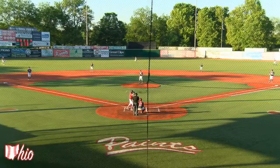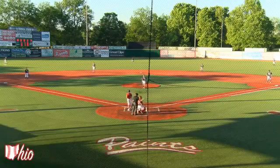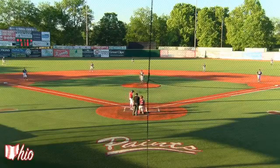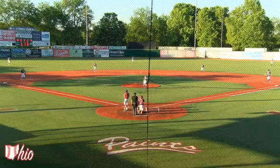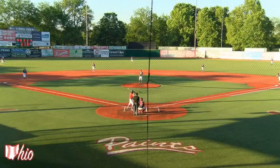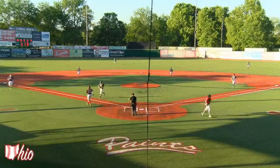Brings up Jack Monahan. His first offering, strike right down the middle. Next, oh, nice pitch right down the middle. No balls, 2 strikes, 2 outs. Swing and a miss, strike 3, and the Cyclones go down 1-2-3.